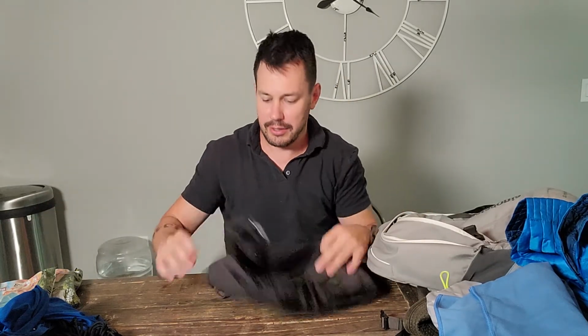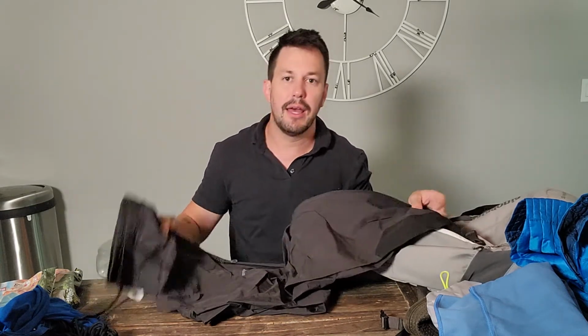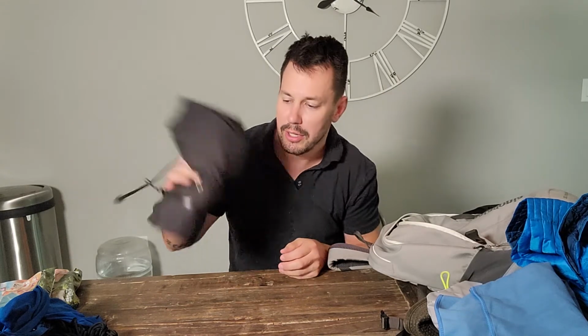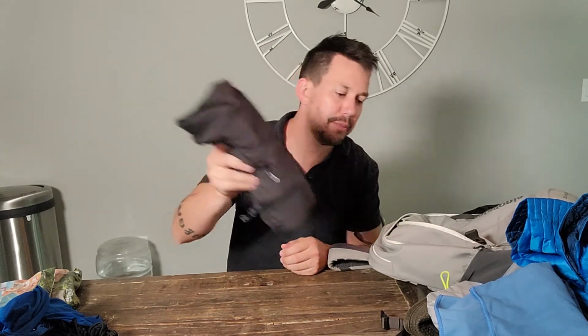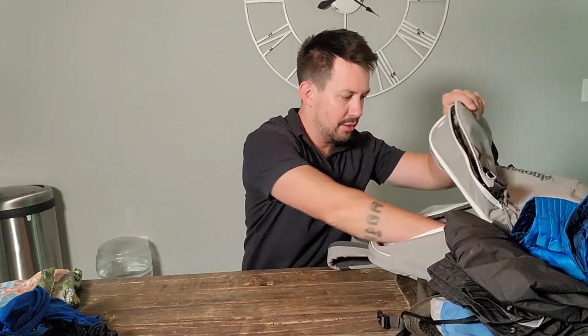Rain pants. Again, if you're on a boat, this is one of those things. If you're sailing, you're in the rain, you're going to be top deck because you're in control. You can't just be hiding out below. You got to be out there getting into it. Rain pants go good with, obviously, a rain jacket, right?